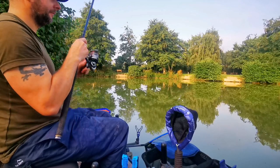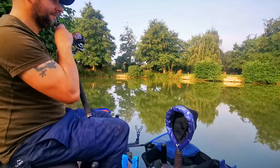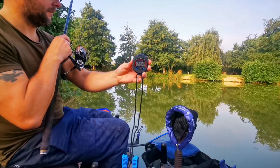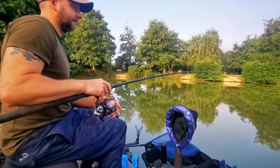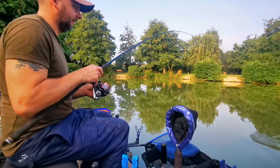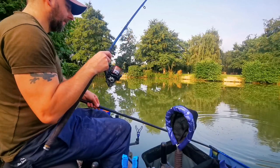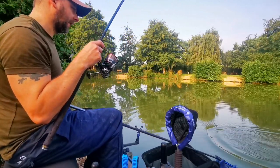As I'm casting in, I'm timing how long it's been out. At first, before I build up the swim, I'd be leaving it out for 10 minutes, but as you can see, as the bait starts going in, if I don't get a bite within 5 minutes, I'll be redoing it. And as you can see, that was just under 3 minutes. So if I'm not getting a bite within 5 minutes, I'll be redoing it and changing the hook bait.